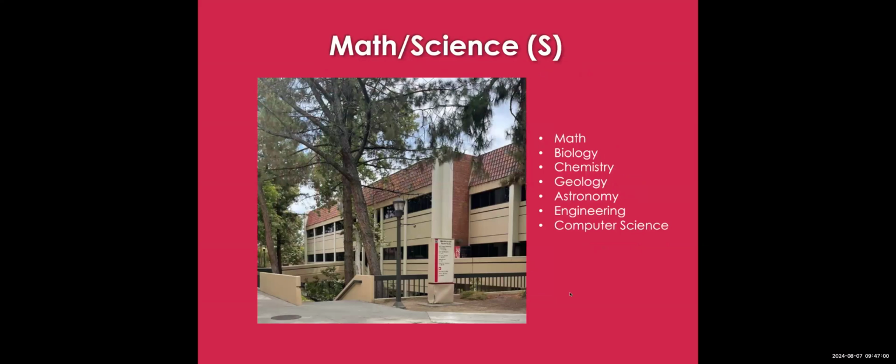Now, if any of you are taking maybe a math or any science engineering course, they will be located here in our math, science, and engineering building. In our basement level of this building, most of our math classes are held here. On the first level of our building, we hold our biology, geology, astronomy courses. And on the first level, we do have our natural science museum.